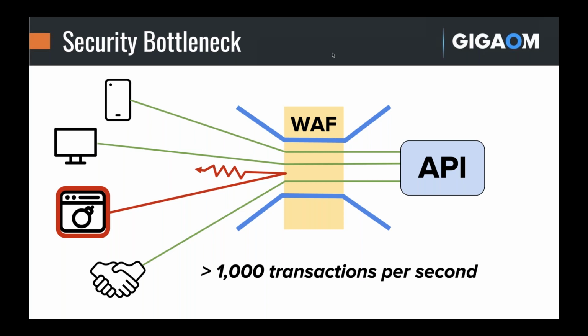The study that I'm going to show you today is specifically about securing apps and APIs and microservices tuned for high performance and availability. And by high performance, we mean companies that experience workloads of more than 1,000 transactions per second and require a maximum latency of 30 milliseconds across the board.